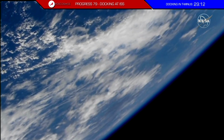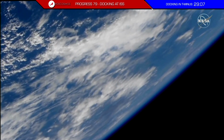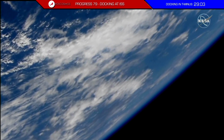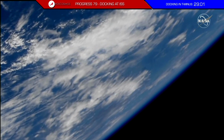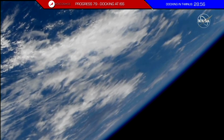The conversation you're hearing through the interpreter between the Russian flight controllers outside of Moscow and the cosmonauts inside the Zvezda service module as they conduct a test of the TORU, or the telerobotically operated rendezvous system.